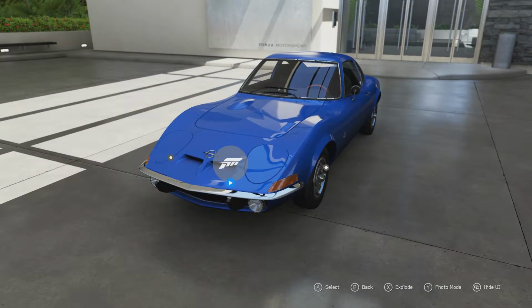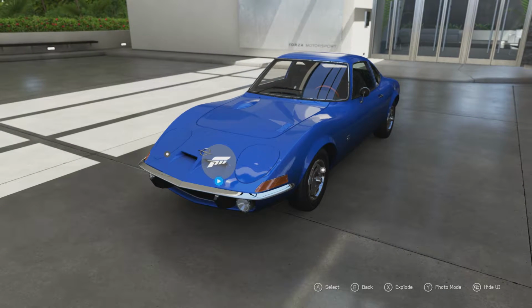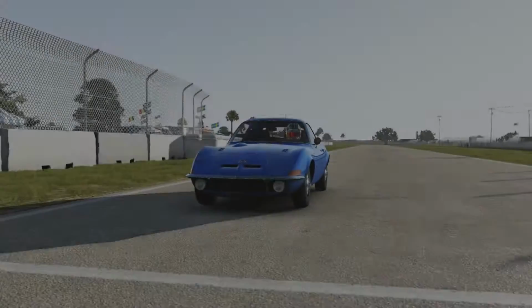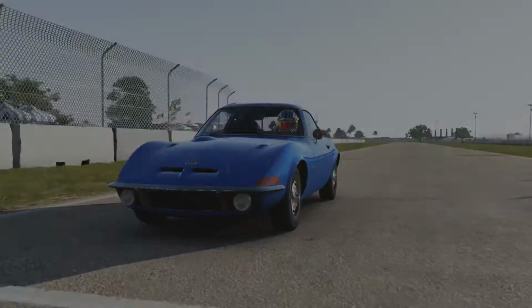But to see what this car's like in terms of driving, we're going to take this out onto the track and see what it can do. So see you when we get there. Welcome to Sebring Club Circuit. We're going to take this car around on the first lap and talk through it on the second lap.